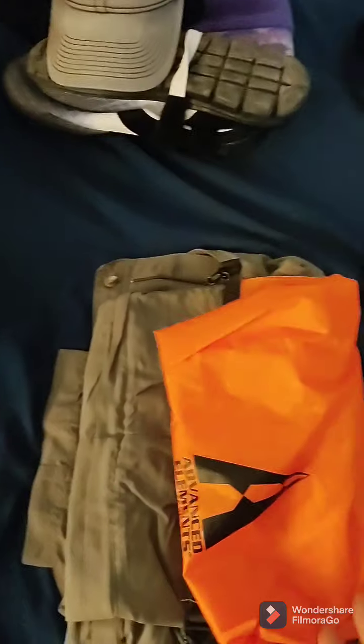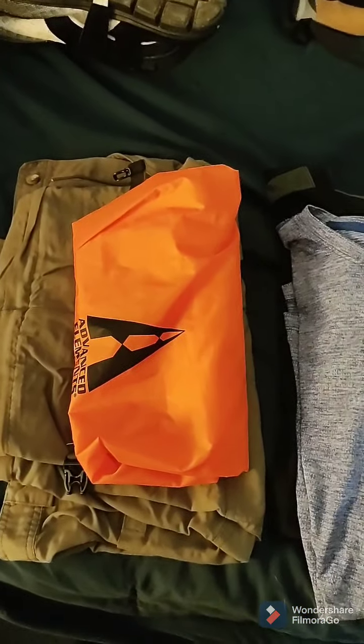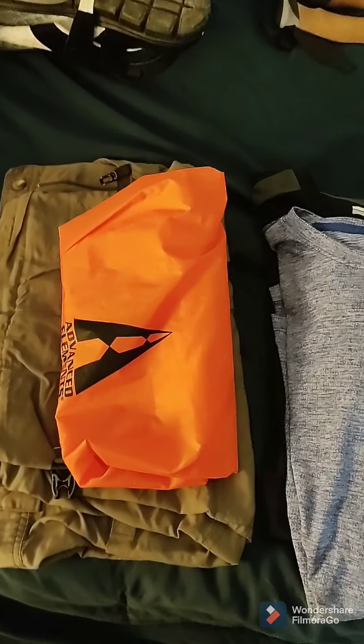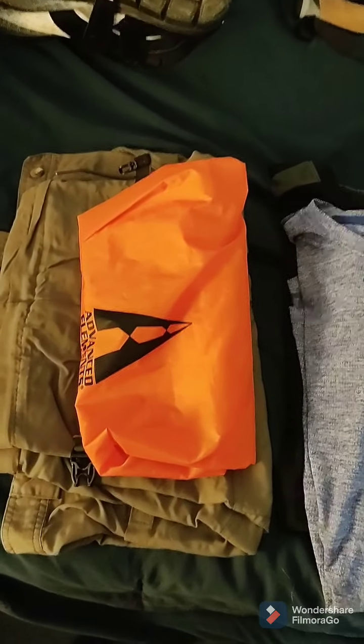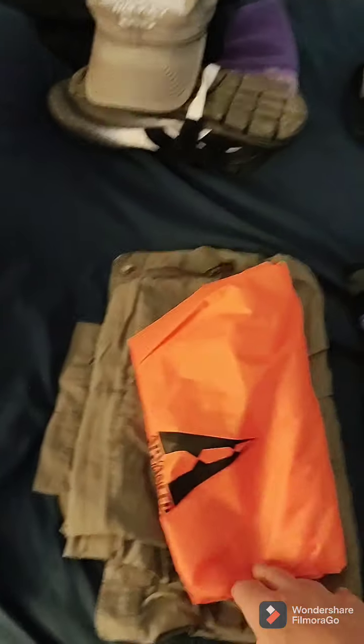Lastly, I have a bag that is a stuff sack. I know people say, oh, look, there's no need for a stuff sack, but actually this one's so nice that it actually makes a great pillow, whether it's got clothes in it or not. So I kind of like it. Very lightweight, so I'm bringing it.